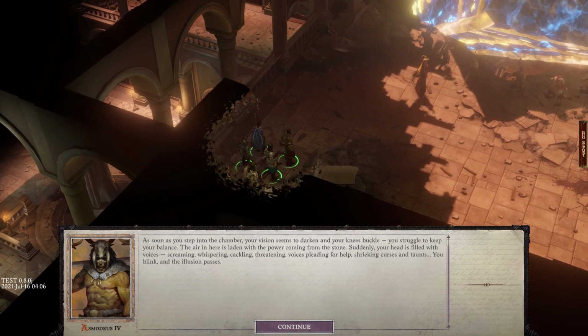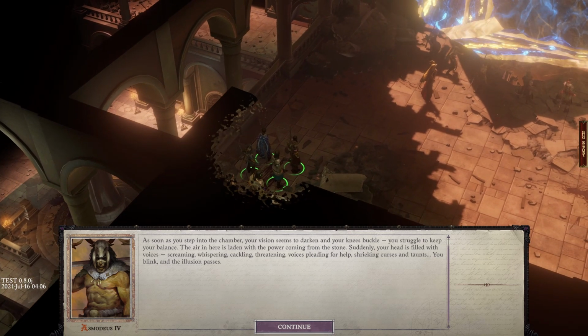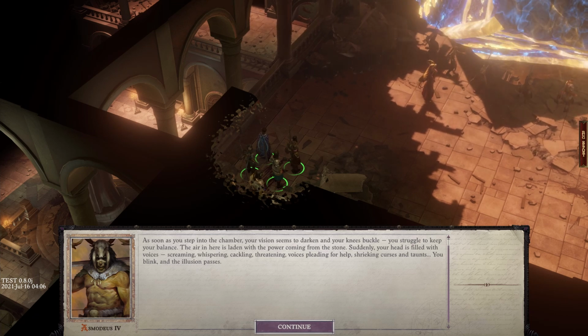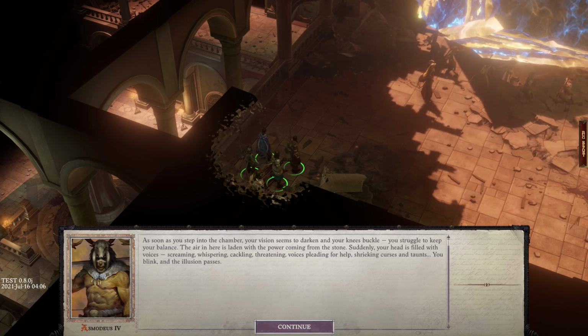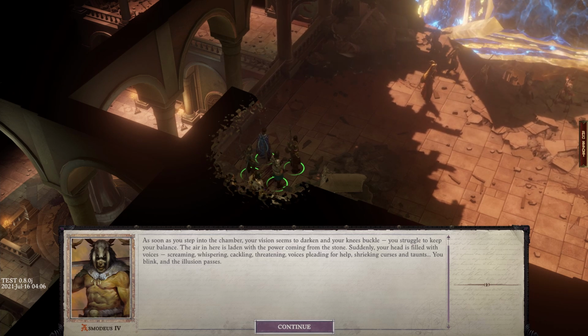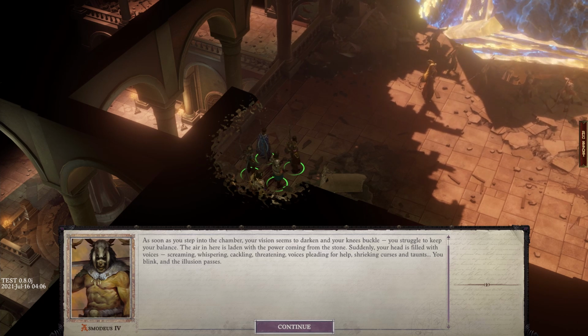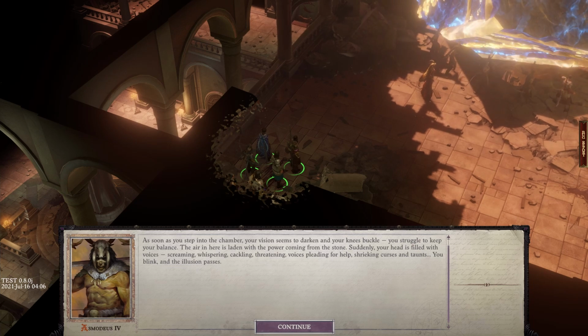As soon as you step into the chamber, your vision seems to darken and your knees buckle. You struggle to keep your balance. The air in here is laden with the power coming from the stone. Suddenly, your head is filled with voices, screaming, whispering, cackling, threatening voices, pleading for help, shrieking curses and taunts. You blink and the illusion passes.